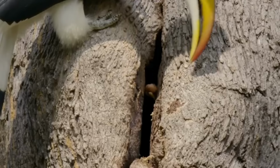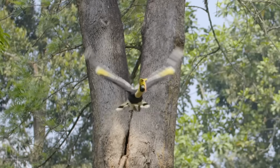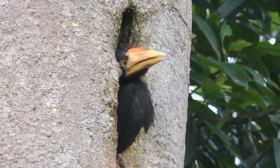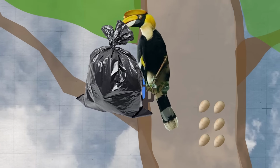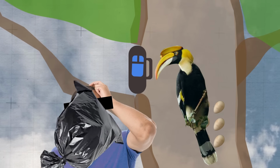A few weeks after the chicks hatch, the female destroys the constructed wall, gets out of the hollow, and then reseals it. The chicks leave the hollow as adults, and it's not as easy as it seems at first glance. You may have been thinking, what about all the waste? And yes, indeed, it is a problem. Females of some species of hornbills dump their dirty litter through a hole in the hollow. If you walk by, watch your head.